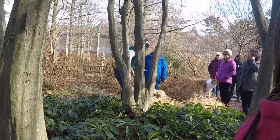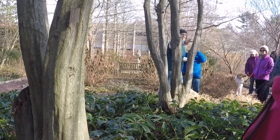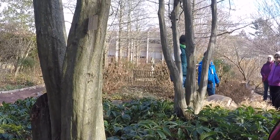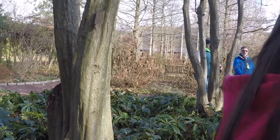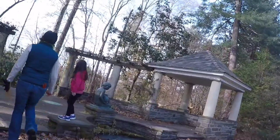But you can see it also has these sinewy, almost like buttresses. Here, you can see they look muscly, like muscles flexing. So that's why it's called musclewood. So you'll find this in the woodland as an understory tree.